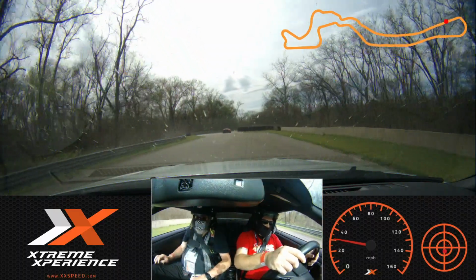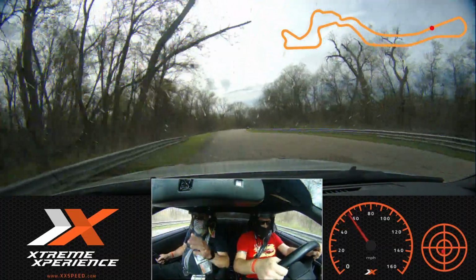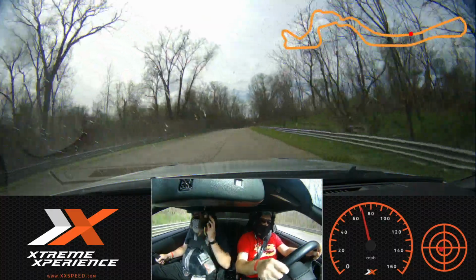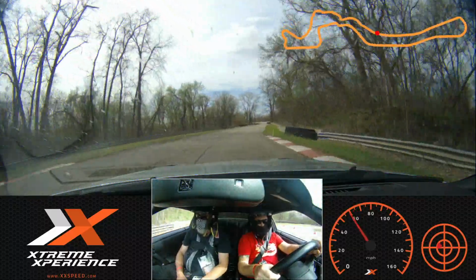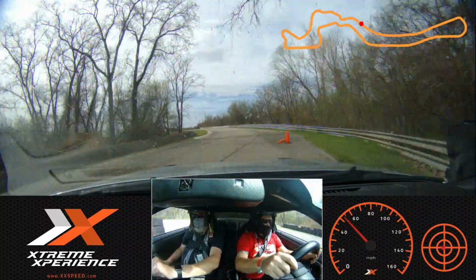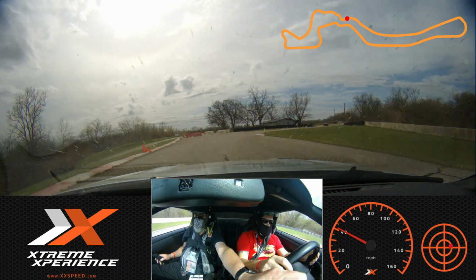Gas, gas, gas, and brake for me. To my side. Little touch of brake. Turning in, your side. All the way to the orange turn-in cone. Tap brakes, turning in.